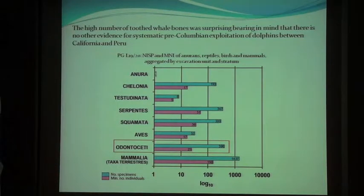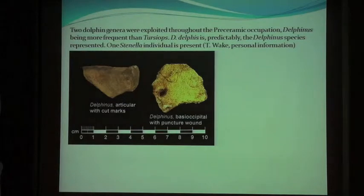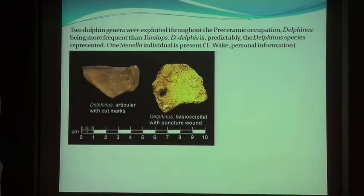The high number of toothed whale bones was quite surprising because this is the only evidence for systematic pre-Columbian exploitation of dolphins between California and Peru at any time period. And it's kind of interesting to find that these first occupants, who must have had seaworthy boats to cross between 30 and 50 kilometers of choppy seas to reach the island, knew what they were doing in these boats. And I suspect that the dolphins were part of a sort of trophic hierarchy here, which I'll point out in a minute.